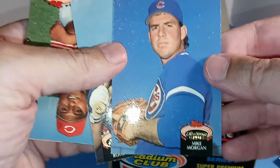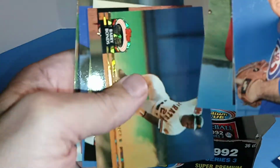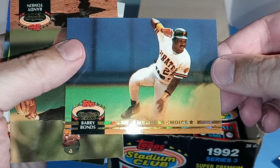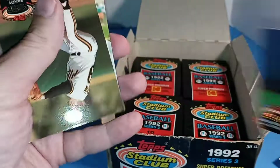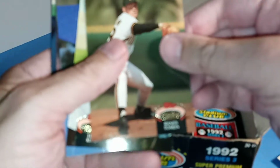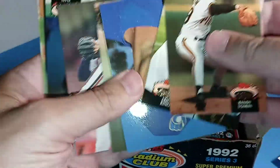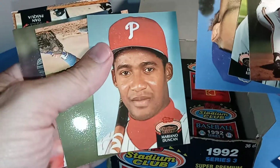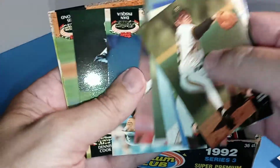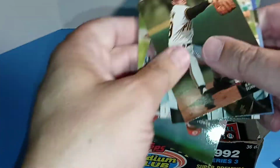Let's see. So Mike Morgan. Dwayne Henry. Oh, there's a third Barry Bonds. So, man, hopefully there's more than one Griffey in here. Tomlin, Eric King, Bruce Ruffin, Mariano Duncan, Al Newman. Hello, Newman. Dan Pasqua, Dennis Cook, Chris Hammond, Rick Aguilera.